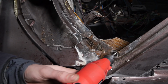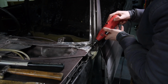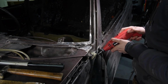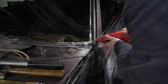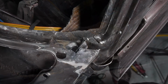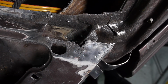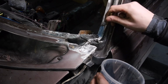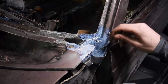So the only way I can see myself making sense of this is to remove all of the surface rust, find the real rust and cut it back to good metal. I just don't feel like I can make the piece first in this case, but I might be wrong. Right, this is looking much better. I debated removing the old patch, but it's actually in there really well and doesn't seem to be the problem. Before I go any further, I'm going to treat all of the bare metal with a rust converter, which will also help prevent rust in the future.